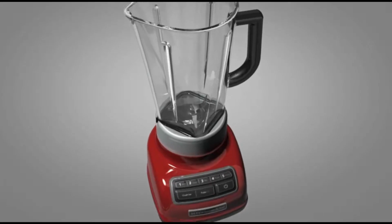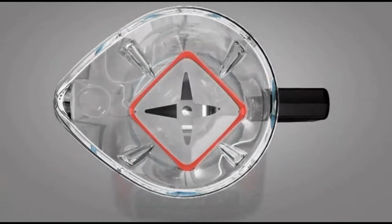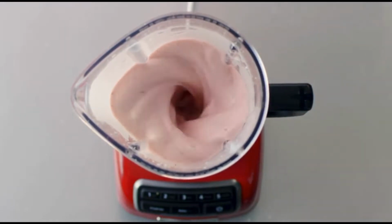The exclusive KitchenAid Diamond Blending System with patented stainless steel blades and 60-ounce patented diamond pitcher design creates a powerful vortex, while the Intelli-Speed Motor Control automatically adjusts for optimal speed and power.